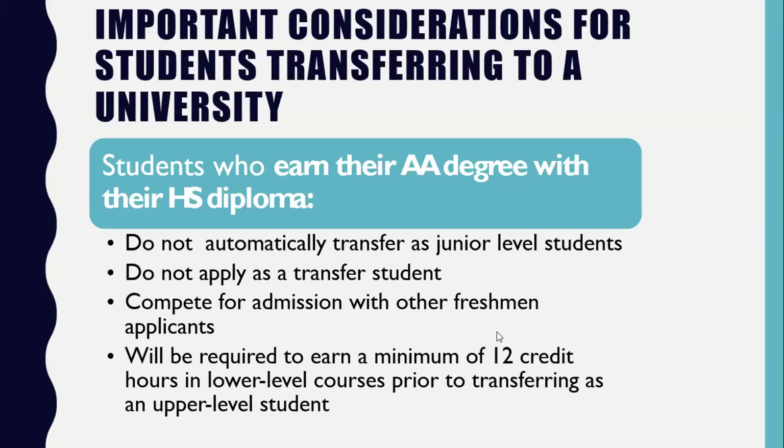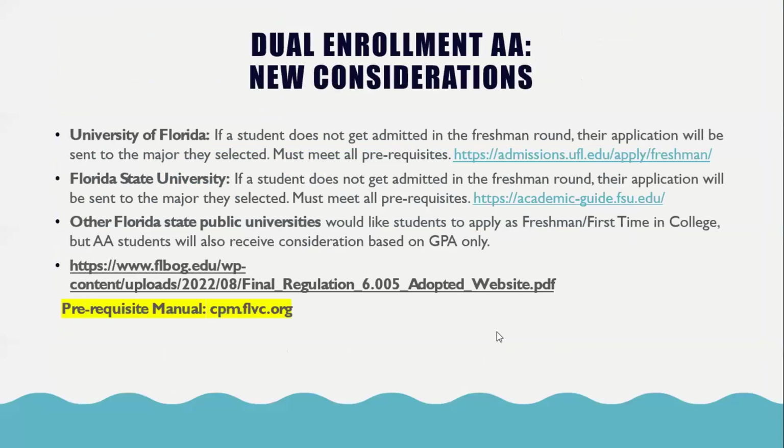They will compete for admission with other freshman applicants, but basically this year was the first year we saw some of the state universities doing something a little bit different with students who got their AA degree. So on the next slide, we'll talk about that. And you can see there are some hot links that you'll be able to have in the PDF to go and read about this.